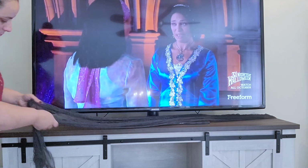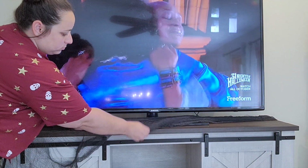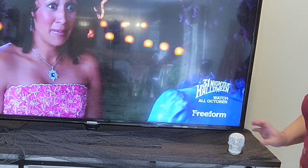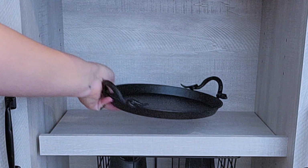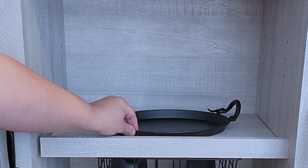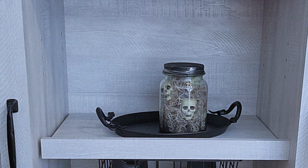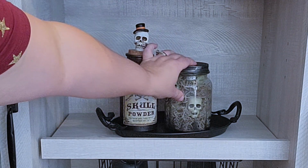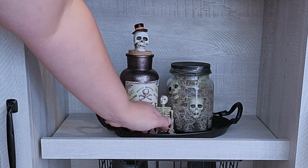Moving on to my TV stand, and let's see if you can guess what movie I'm watching. But I'm simply just going to add a creepy cloth to the top, and then these solar power skeletons, and this beware sign from the Dollar Tree. Then to the shelves, I'm going to add this little tray that I got from the Target Dollar Spot last year. I'm going to add this jar of skulls, which I made years ago. One of these little potion bottles, which is skull powder.